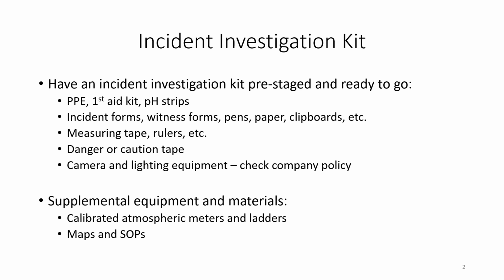I like to have some measuring tape, rulers, all that kind of stuff too. Danger and caution tape. So, in an ideal world, you get there at a time where the scene is as fresh as it can be, but there might be a time where you're literally traveling from point A to point B. So you want to be ready for that stuff.